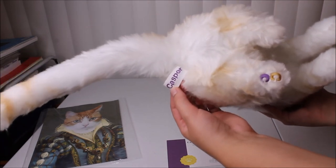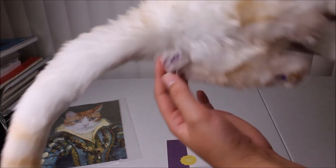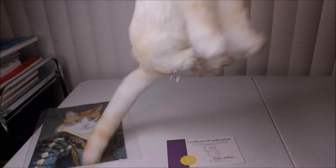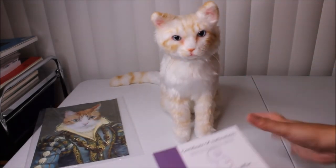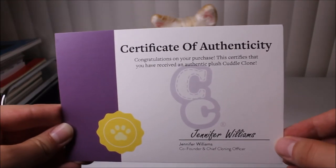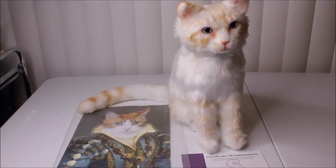His little tag says his name. It just says CC for Cuddle Clones. This is what comes in the package with it. So these are the two things that I ordered.